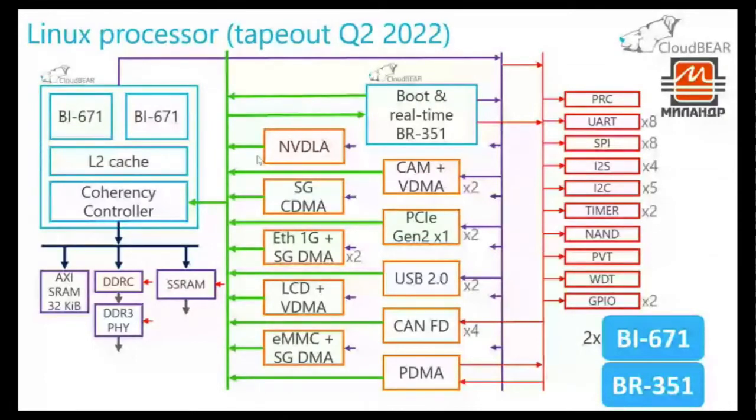Also, we have a secure boot and real-time subsystem, which is based on the BR351 core. It provides you security functions and can offload the work of devices which require deterministic response and real-time operation.